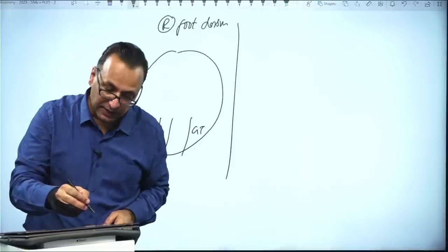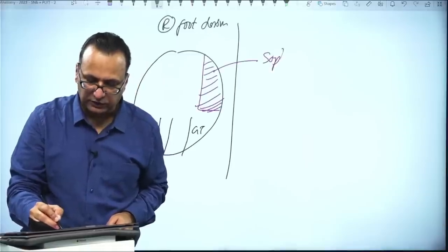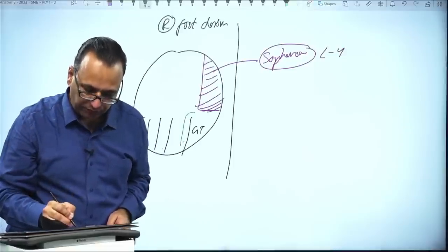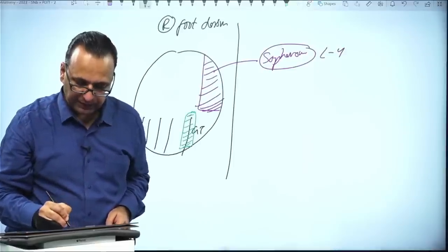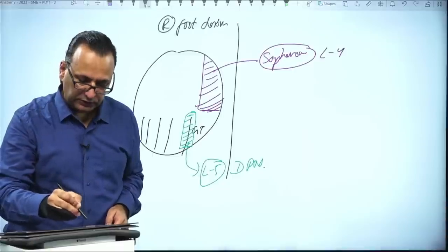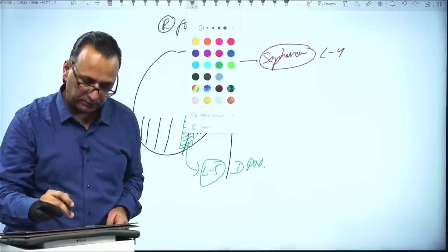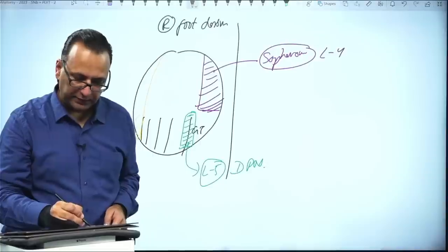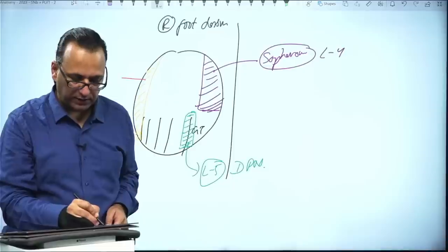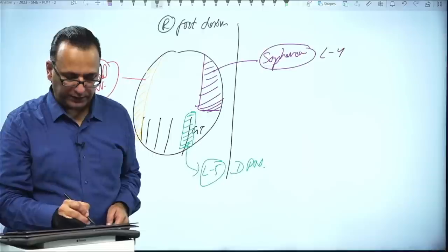What I'm telling you is, there is a nerve territory which reaches till here. This is the saphenous nerve, L4 dermatome. Then you have the dorsum of the first web space, that is L5, deep peroneal nerve. If you are looking at the lateral aspect, little toe, this area, then this is the sural nerve, branch of the tibial nerve. And root value is S1.